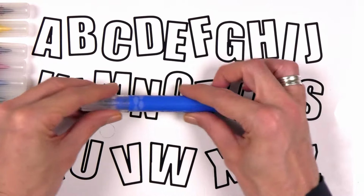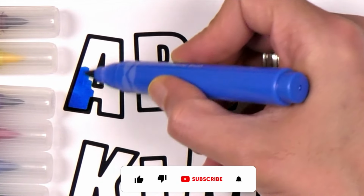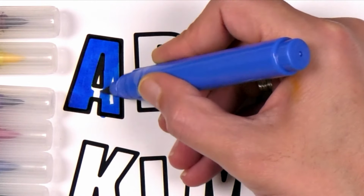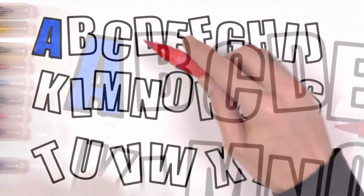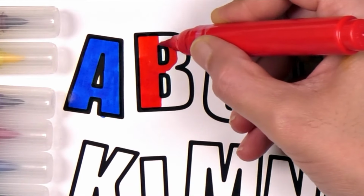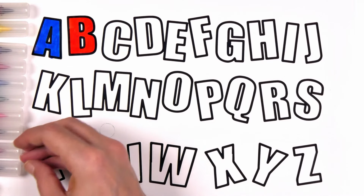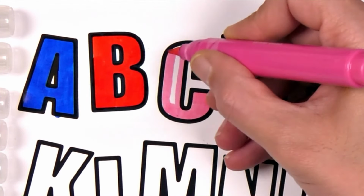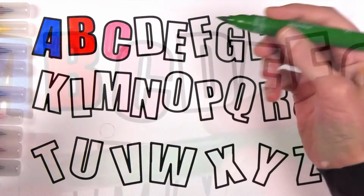You're doing an amazing job. Keep going. You're almost done. Try out different colors and techniques. There's no right or wrong way to color. Take a break if your hand gets tired.